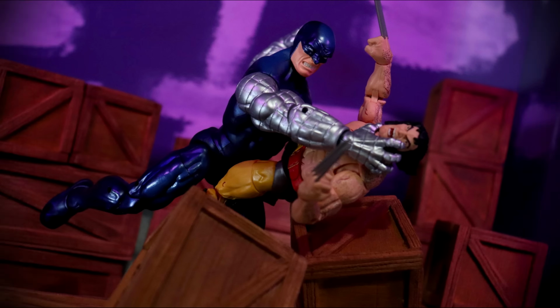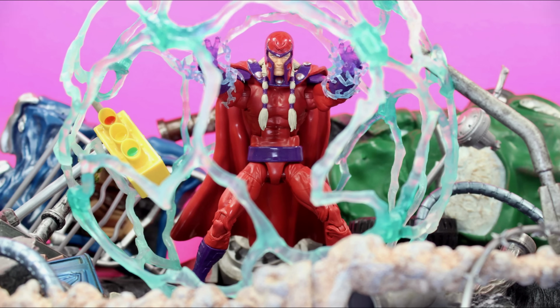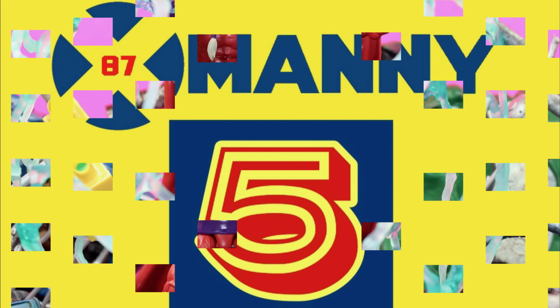Now, for my mid-credit honorable mentions, I like to point out two figures that almost made my list. So first off is Cyber. Always wanted this figure. I'm a fan of this body mold. Love the colors. Just wished he had some alternate hands. But I had a lot of fun with this figure. Then AOA Magneto. You know it's not your boy X-Manny87 without mentioning his own boy. AOA Magneto is my favorite Legends Magneto and is a great alternative to save you $100 on the MOFX version.